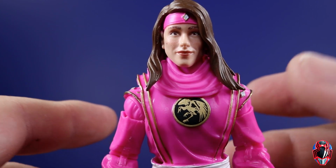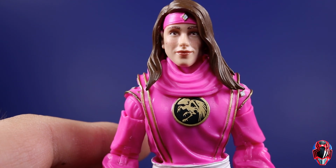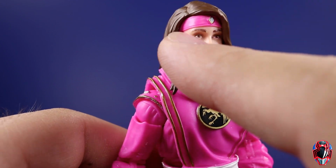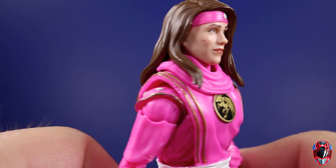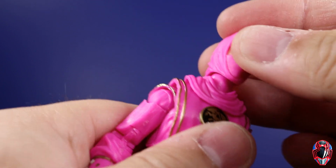Now, again, if you get to pick the one that you get, then you're going to be lucky, because some of them are really bad on the paint. You get some of the paint from the bandana all over the face and stuff like that. But I don't really have so much of an issue on mine that way. Okay, and we're going to pop off the other head sculpt.